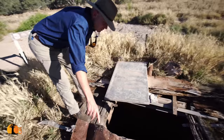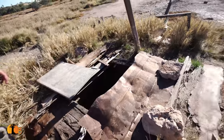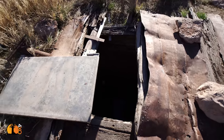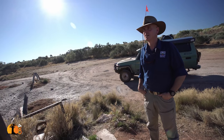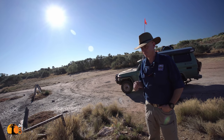Watch that. Yeah, I'm not going to stand on that. Lots of wasps, lots of finches. The water doesn't look great, does it? It doesn't, no. We should get a rope and a bucket. Yeah, and pull a bucket load out and see what it looks like. Well, it's well 41.